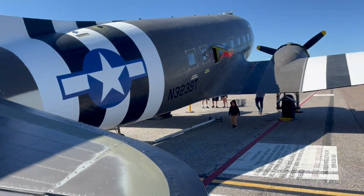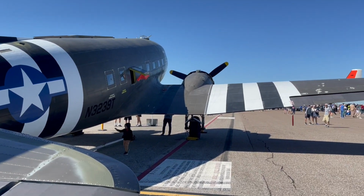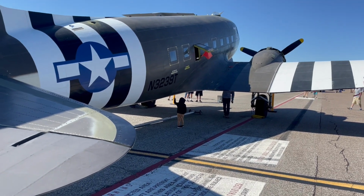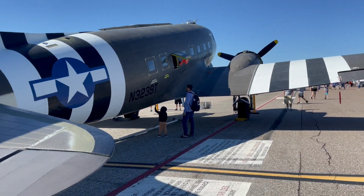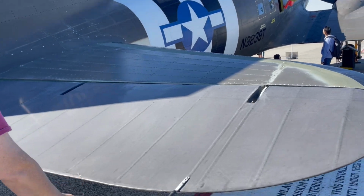Yeah. Eastern, Delta, Pan Am used to fly this and the 207. And then the Constellation came out. Man, have you ever seen the Constellation? Those are pretty airplanes. It's a Lockheed. Kelly Johnson. That guy, anything he touched, man, was just.